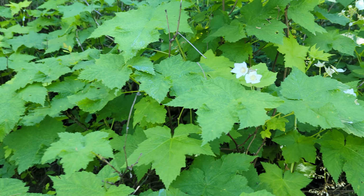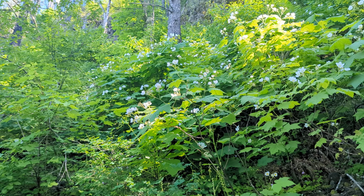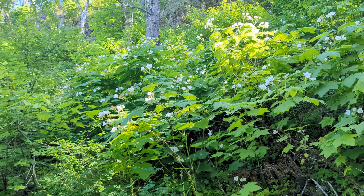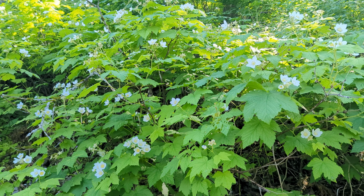These here are thimbleberries. You can see one right there is starting to form. And you can see there's a whole bunch more up here, a few more down here. That is thimbleberry. There is an abundance, but we're looking at probably another month before they're edible. You can eat the petals off of the flowers, but I want the berry.